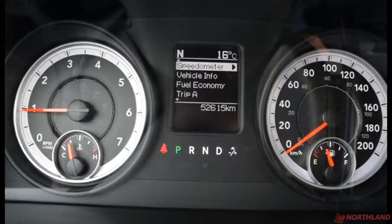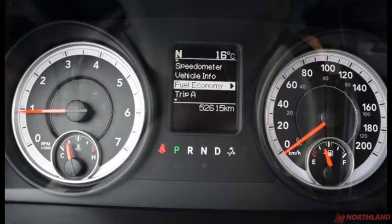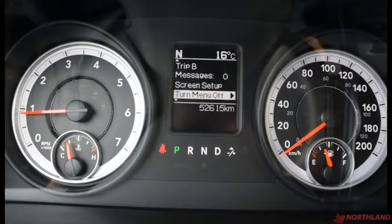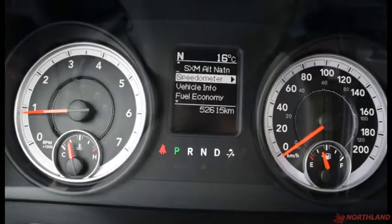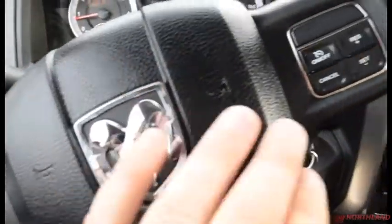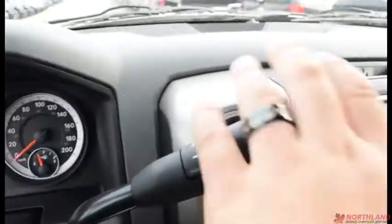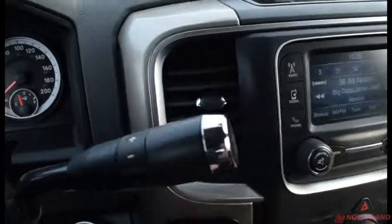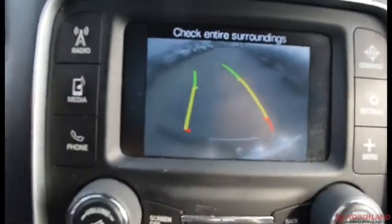Now you can switch that around from your speedometer to your vehicle info, fuel economy, trip A, trip B. You got your messages, screen setup, turn the menu off, and back to your speedometer. That is controlled from right here with your voice recognition, your call out button for your Bluetooth, horn in the center, and your cruise control options right there. You got your gear shift right here, just like that. And when you are in reverse, you got that ever useful backup camera right there.